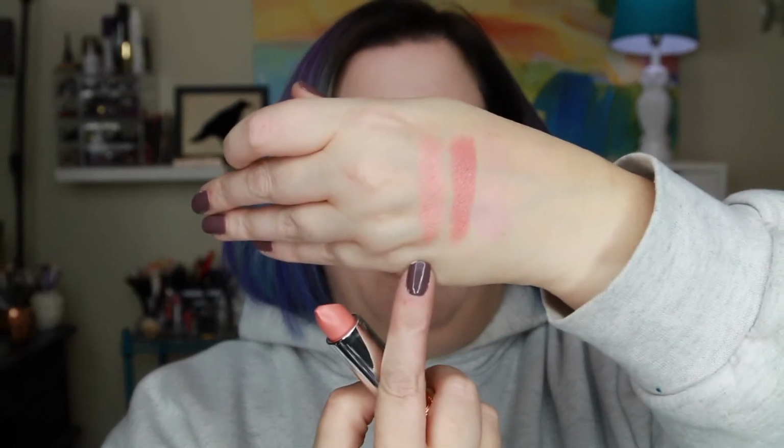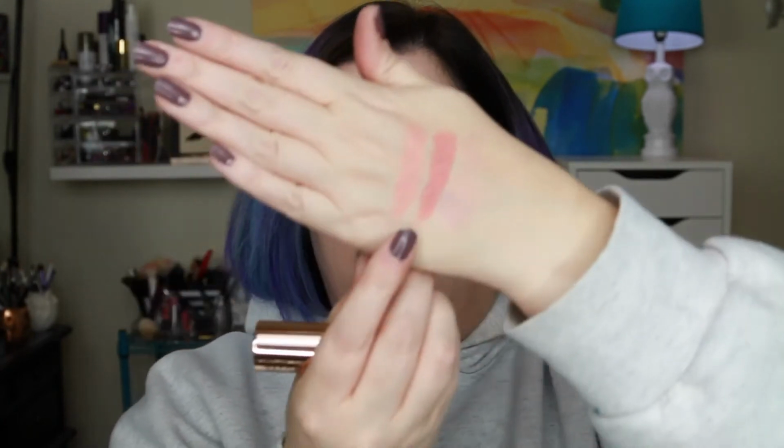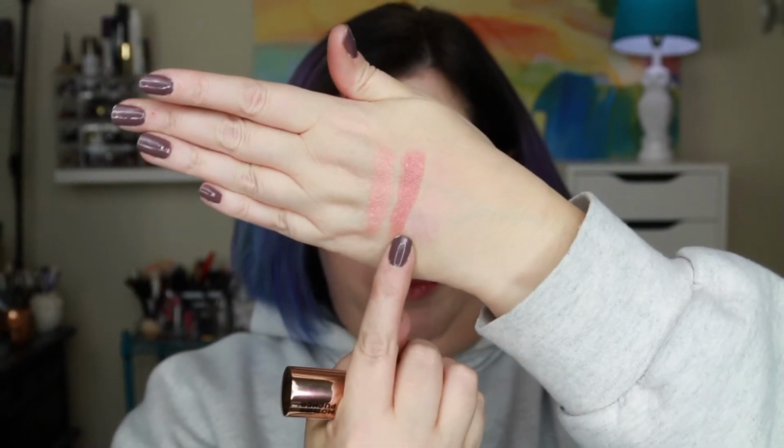It is not too pale for my skin, unlike, oh, do I have it here? This did not make my favorites at all. This was from Soap and Glory, and it's their Sexy Mother Pucker lip. If you compare the two, here's the Sexy Mother Pucker, and it was supposed to be the perfect nude, but on me, it is just way too pale. It just makes me look like I have no color whatsoever. So the Rimmel is definitely preferred in terms of color.